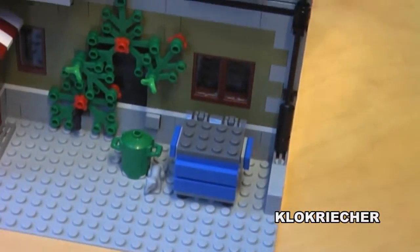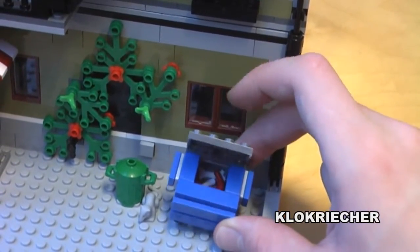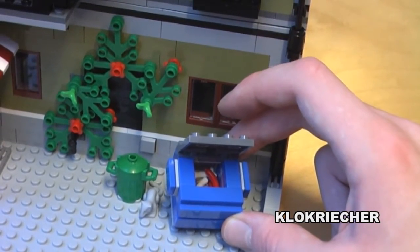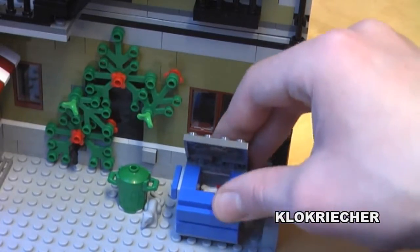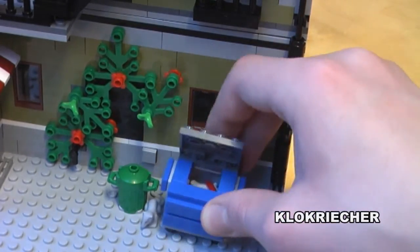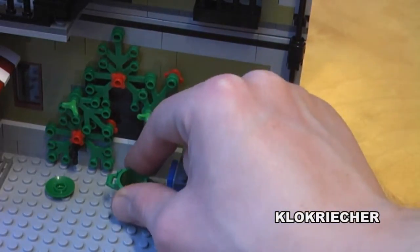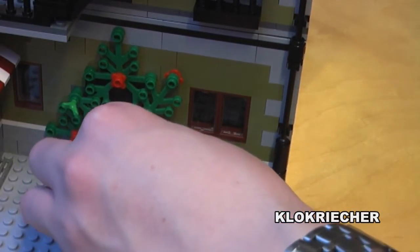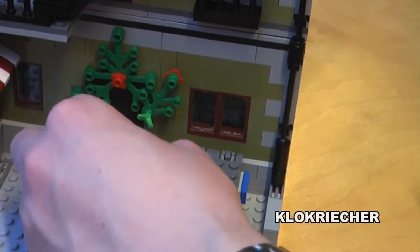So yeah, this is where the trash goes, and we actually open up the dumpster and you can see some food in there, some bones, some wieners and some cherries. And this is some cheese, and that's what the rat or the mouse is after. And get the lid back up.